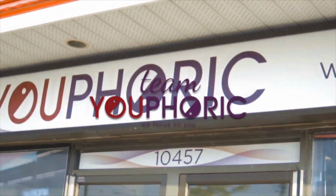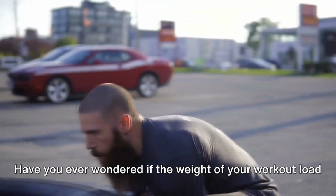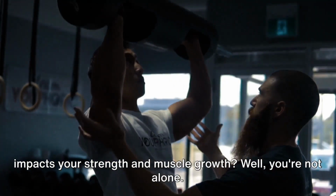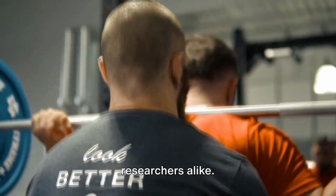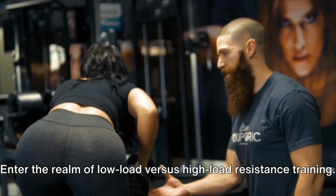Stephen here with Team Euphoric, and today we're going to be talking about strength versus load. Have you ever wondered if the weight of your workout load impacts your strength and muscle growth? Well, you're not alone. It's a question that has intrigued fitness enthusiasts and researchers alike. Enter the realm of low load versus high load resistance training.